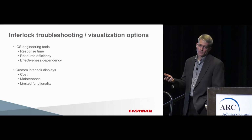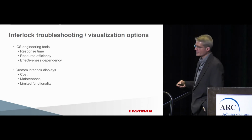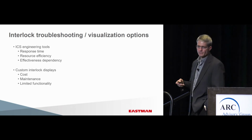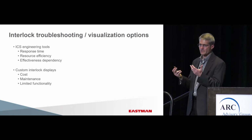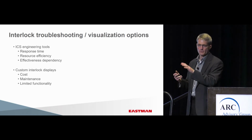Another is to utilize those custom displays that I just talked about. Again, they can be very costly both initially and from a maintenance standpoint. They can still be very limited in functionality. Even though they're dynamic in nature in terms of the information they're displaying, they're fairly fixed and static in terms of their overall presentation.